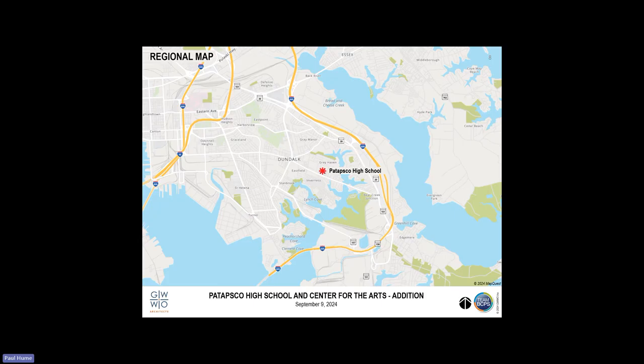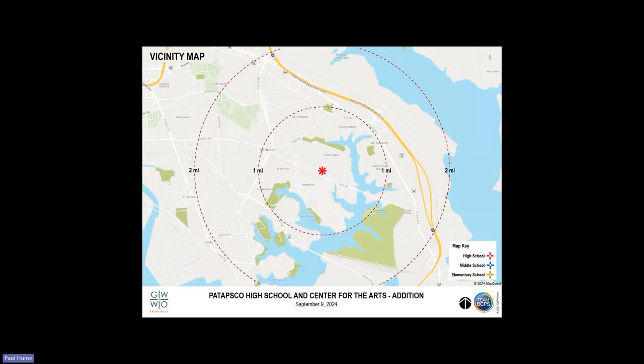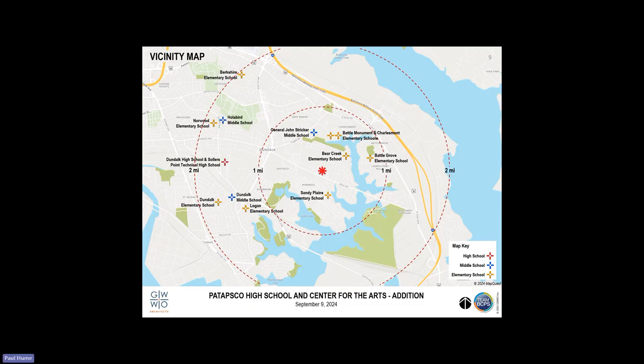Patapsco High School is located in the heart of Dundalk, just off of Wise Boulevard to the south, Merritt Boulevard to the west, North Point Boulevard to the east and north. As we zoom in, within a 1 mile radius, there are 5 elementary schools and 1 middle school. Moving out to 2 miles, there are 4 additional elementary schools, 2 middle schools, and a high school, Dundalk Sellers Point Technical.